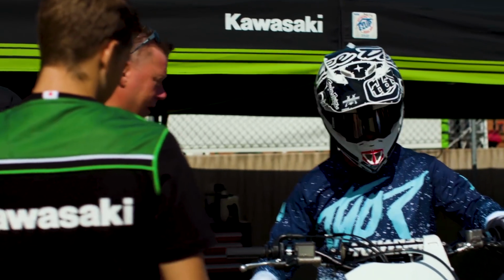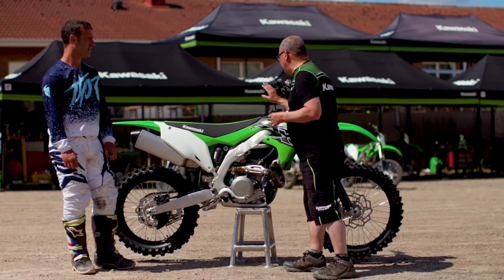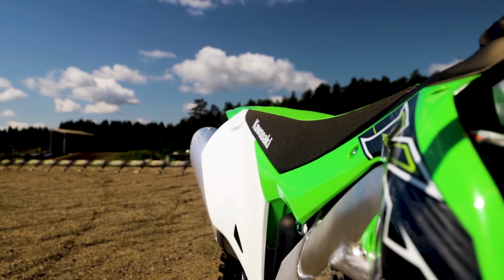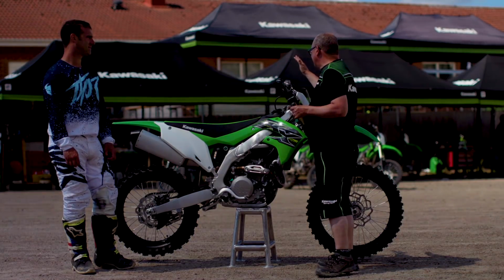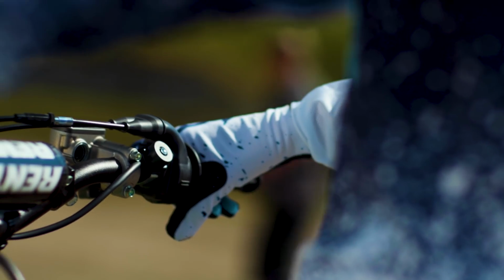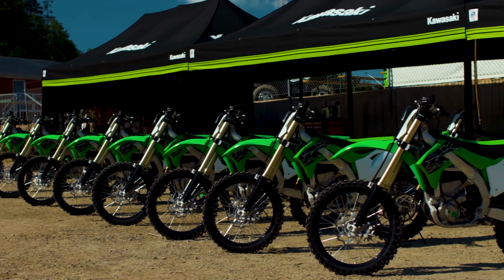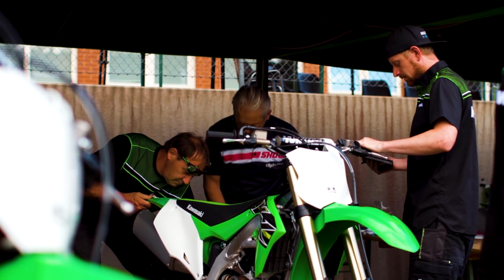I can talk to you for hours about the engine. I could talk to you about the chassis, the new flatter profile of the bodywork, the fact that it's got a new hydraulic master cylinder on the front brake, you've got hydraulic clutch, you've got electric start for the first time. So it is a real evolution of the KX, and it's so much more than you see straight away. There's so much depth to it.